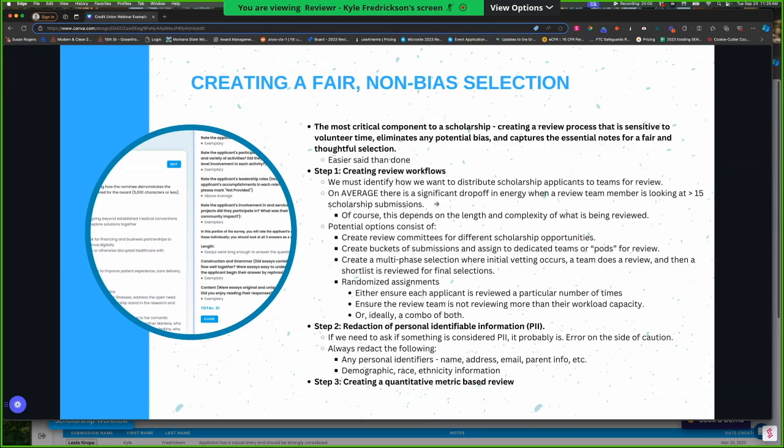So for me, I think you can do that a couple different ways. I've seen review pods. So you create these teams of people. Each team or pod is in charge of reviewing a certain number of submissions. I've seen it done by types of scholarships. But I think what's most relevant to you guys is randomization. Again, not only do I want to create pods and teams, so they're not reviewing too many submissions, while at the same time ensuring that the applicants are reviewed enough times. But also I want to make sure that I don't have any manipulation of who's going to be reviewing who. So using randomization, basically, I can ensure that I'm not pairing somebody up with a friend and family.